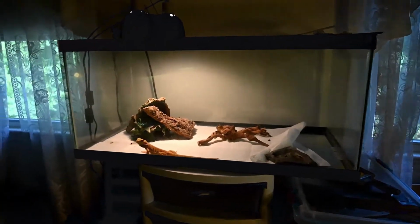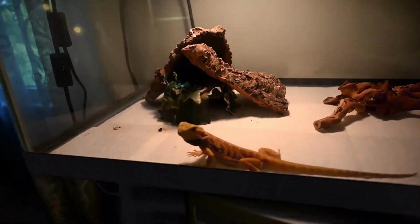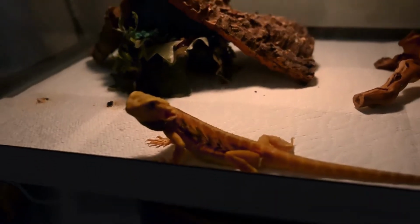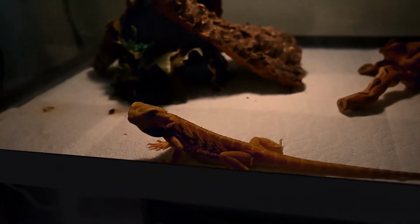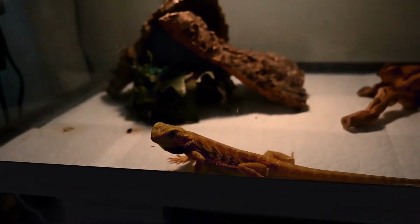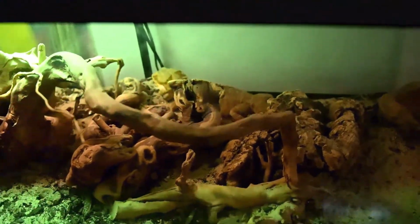This is my first time shooting this camera for film, so bear with me, but this is May. She is my hypo leatherback translucent bearded dragon, and she's a female that I got last year, and I had previously intended on breeding her with this guy, who I will actually take out because he's pretty chill, or at least it should be easy enough to grab him.